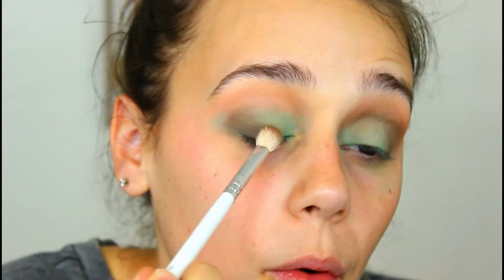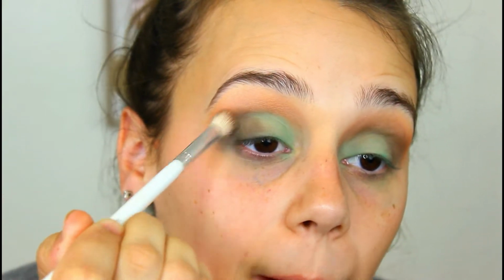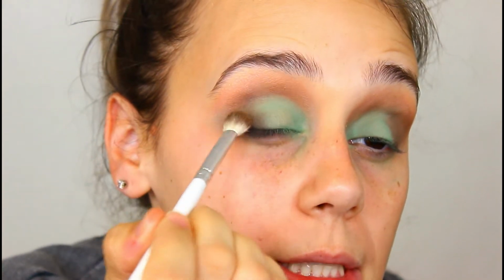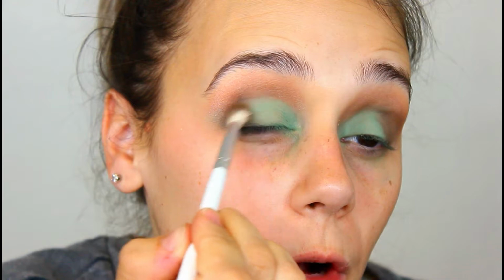So far, for the price, because this was $4.99, I'm pretty impressed, you guys. It's definitely better than some of the more expensive drugstore shadows that I have used, like Maybelline palettes. So much better. This is good. I was thinking this could either be a disaster or it could actually be pretty good. And I was so happy it wound up not being a disaster.